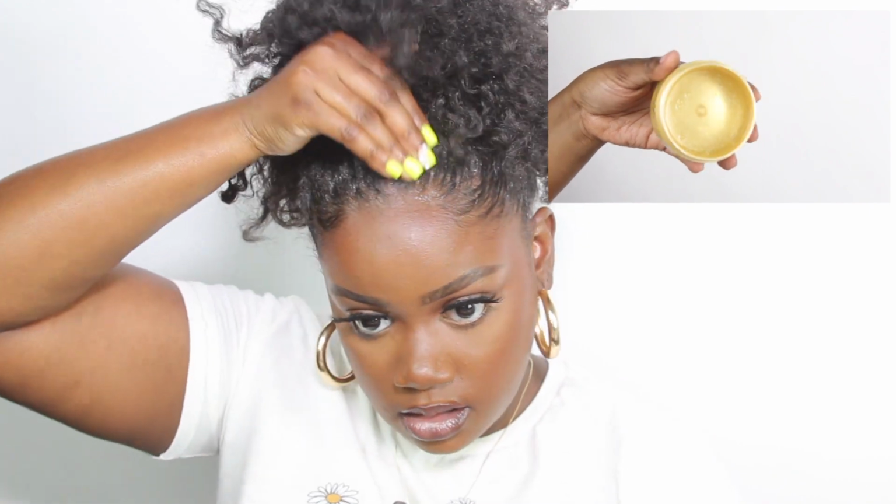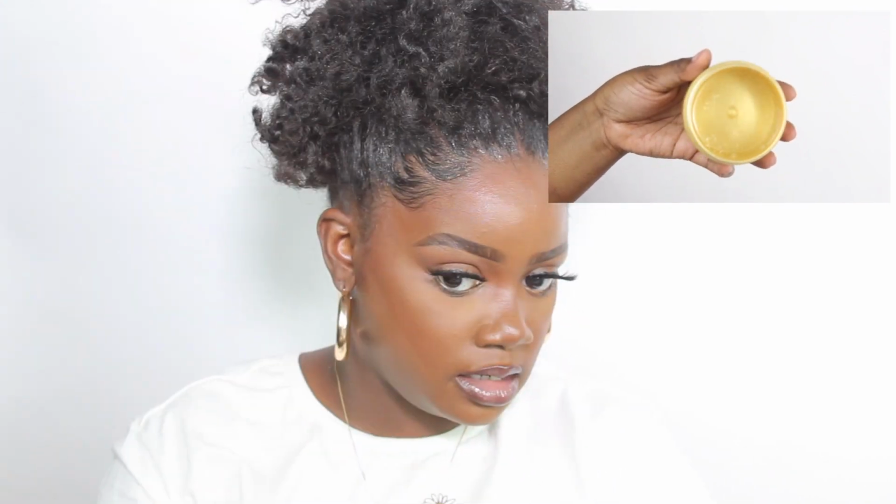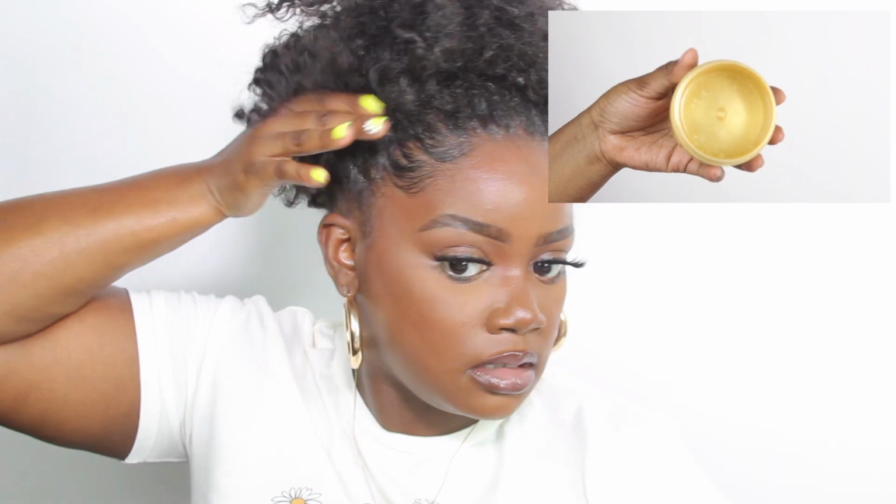And then I'm also going to go in with the Gold Series Edge Tamer. When I tell you that this stuff was bomb, it was bomb, and I'm not just saying it. I know sometimes when you use an edge tamer, it can turn greasy or turn white. This did not do any of that. My hair stayed in place the entire night, and I didn't have to worry about my edges being poofy. I didn't have to worry about any of that. My hair stayed the entire time. I love it. I've definitely used a bunch of it already.